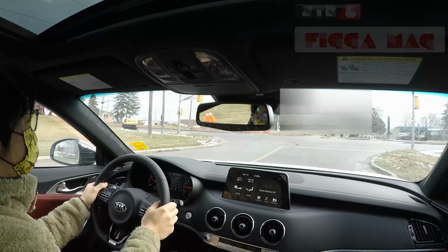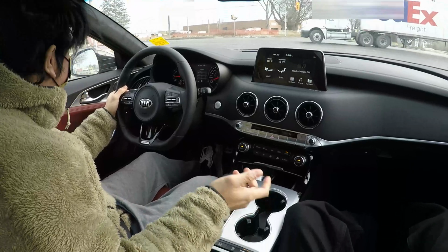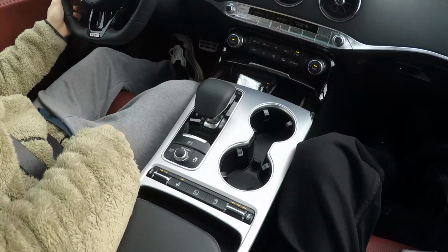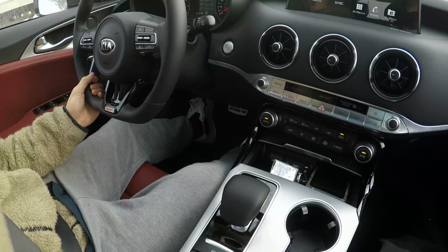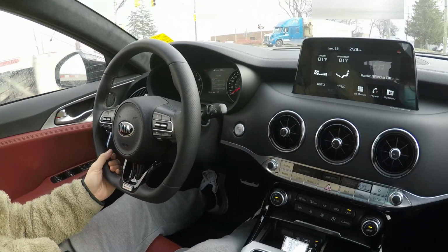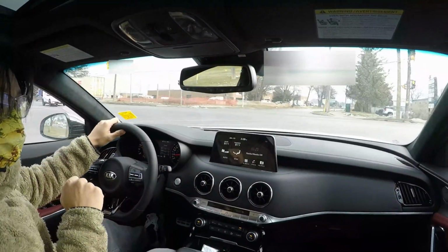So this is manual mode? Oh, there's no manual mode. I was trying to, like, I said complete manual mode. You guys can see the console there. I like the auto hold function.